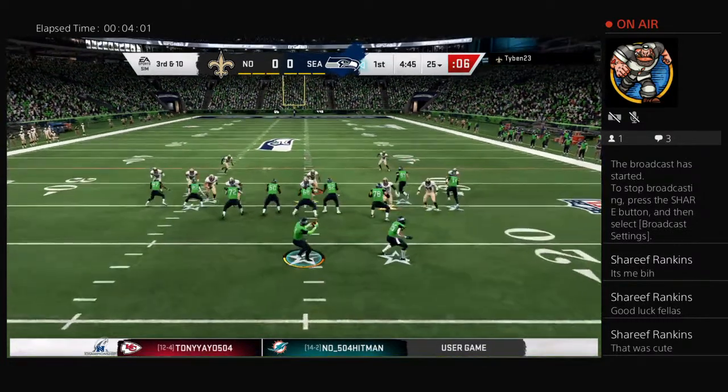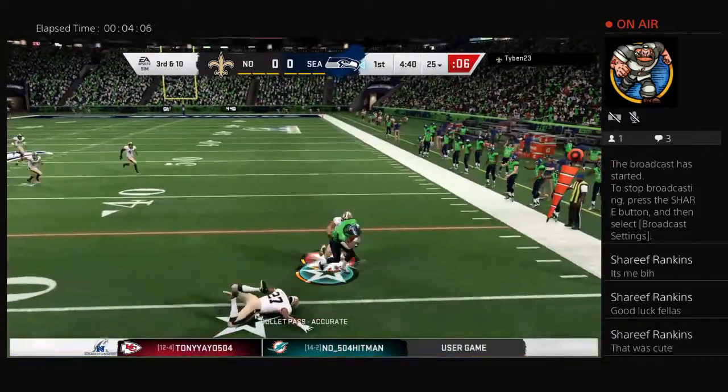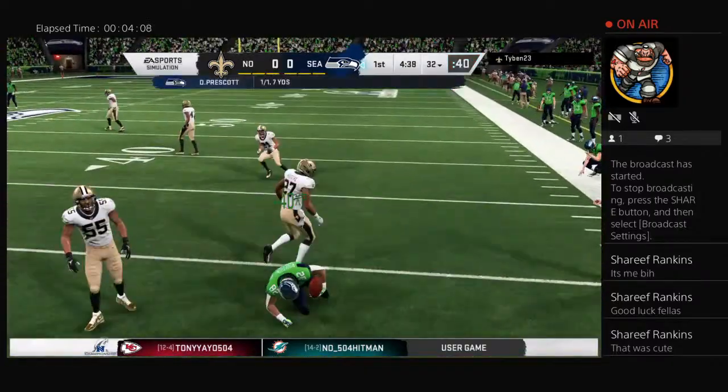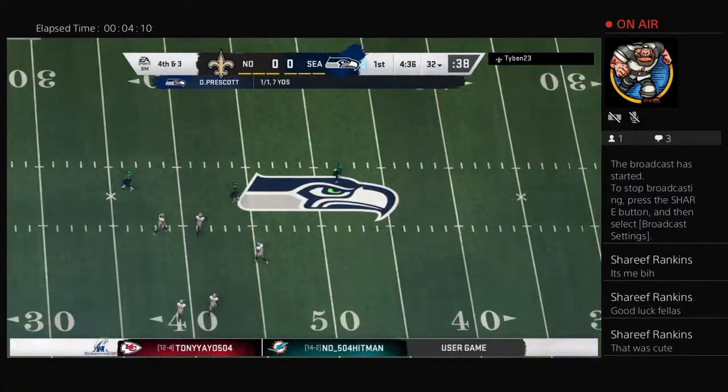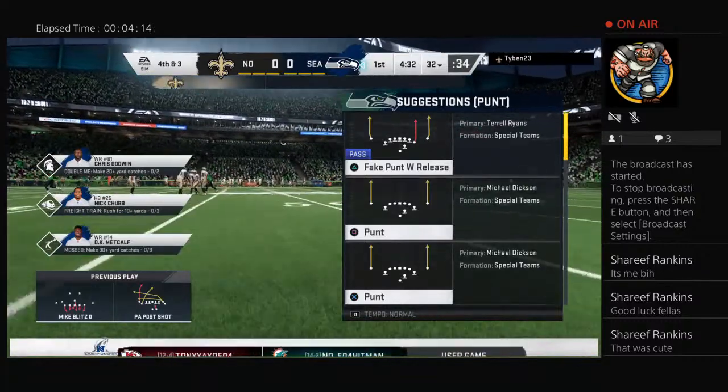Throwing, Prescott. Gonna throw right side here. Complete. And a good job defensively. They stop him short of the first at the 32. They get 7 there, but it brings up 4th.